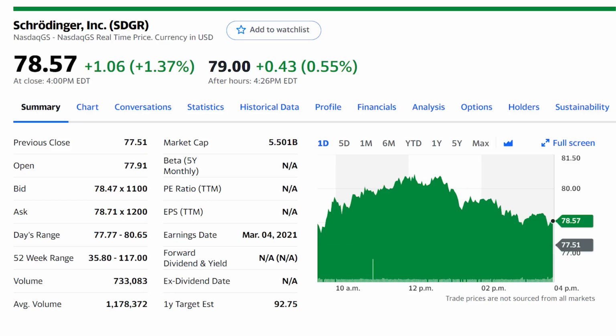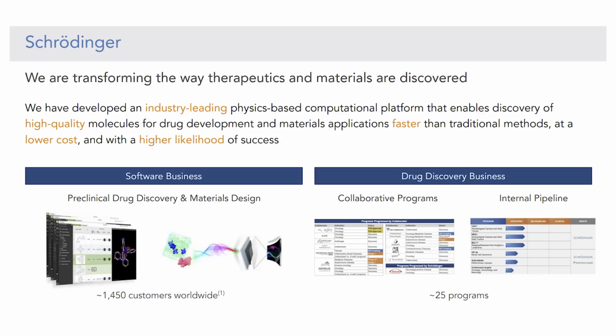So to best understand what this business is and the extent of what they do, we need to head over to their investor presentation. Here on page 3, they explain what their software does. So it says, "We have developed an industry-leading physics-based computational platform that enables discovery of high-quality molecules for drug development and material applications faster than traditional methods, at a lower cost, and with a higher likelihood of success."